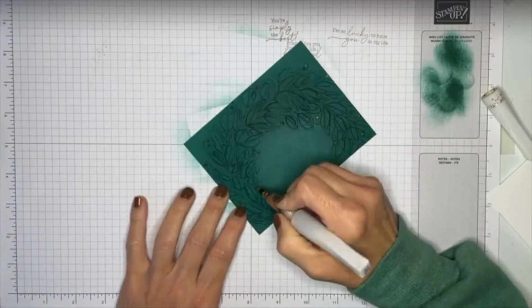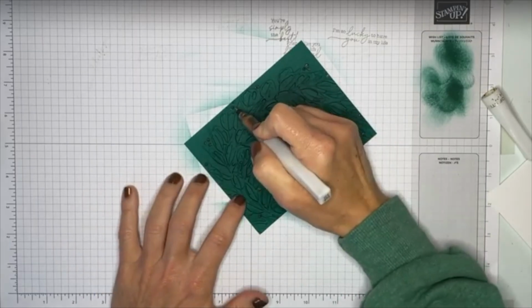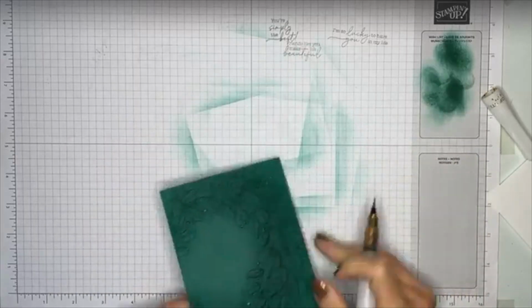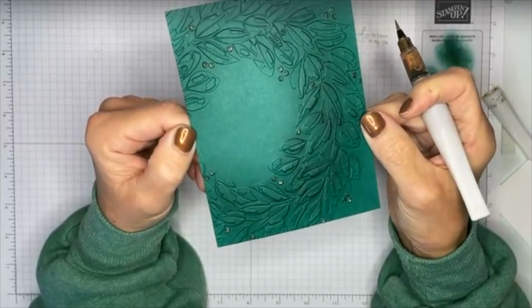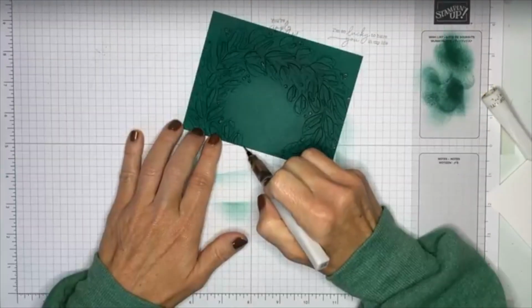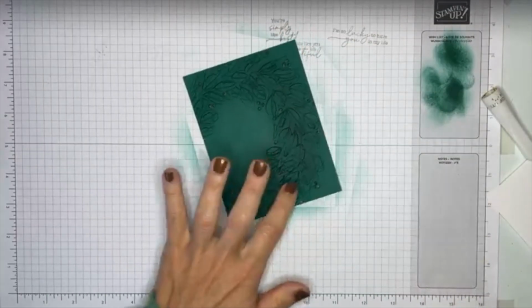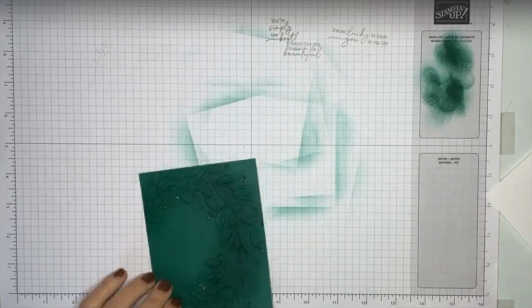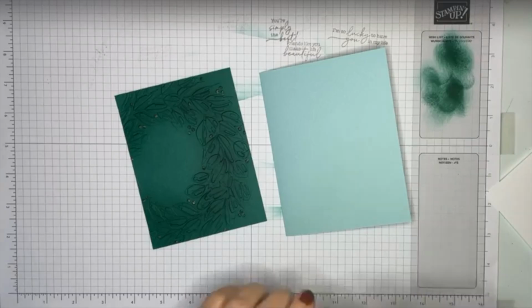So let's see. Oop, I missed one up here. Keep turning it and making sure the little berries are kind of hidden. I don't know if I did such a great job on some of those, but you can kind of see the sparkle. Just adds a little something. Yep, and there's one right here. That's a partial one. Can't forget him. There we go. All right. Now let's add that to the card front and get my glue out.